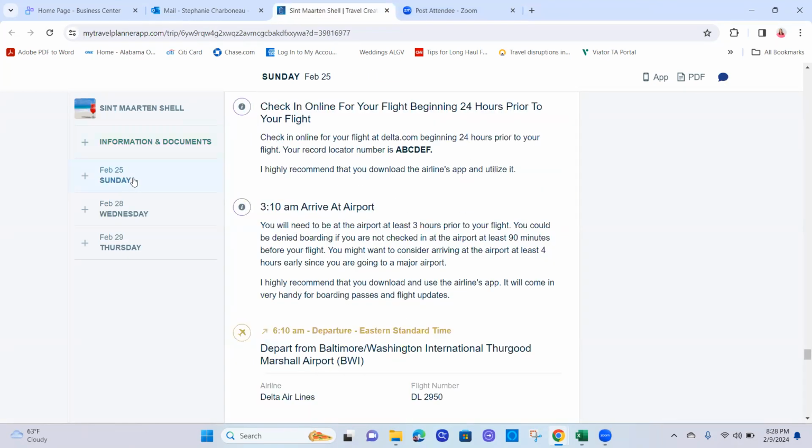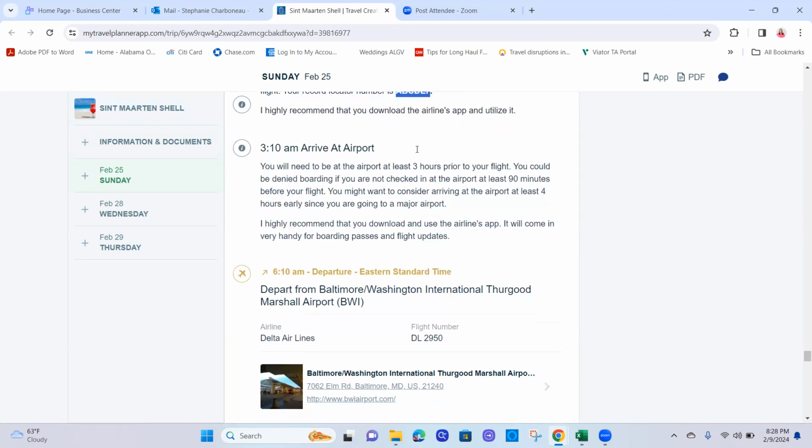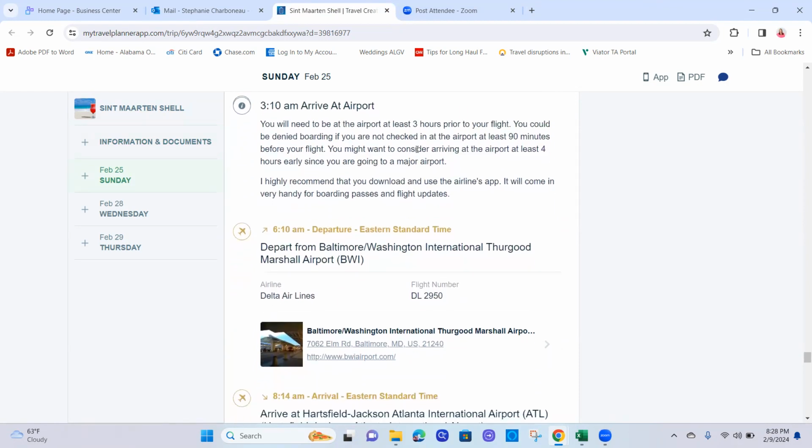And then over here to your actual itinerary, 24 hours before your flight, you're going to have to go online to the airline's website and check in using your flight locator number. And I've given you your locator number right here. So you'll need that and your name. It's easy peasy. And I do recommend that you download the airline's app and utilize it. It's going to tell you what gate you're leaving from, if the flight is delayed, those kind of things.